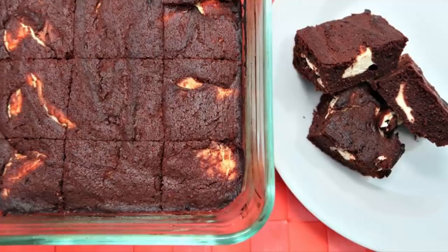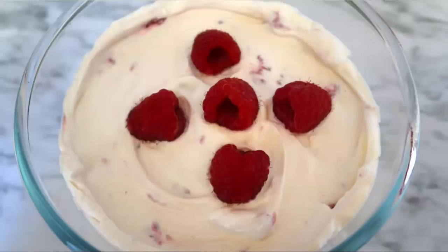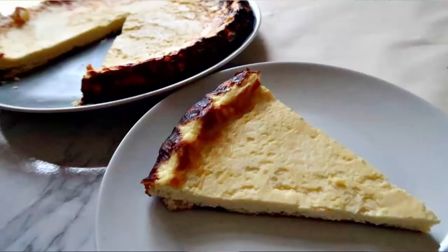They always are a hit with everyone who's tried them. Or you could make a mousse, a raspberry mousse speckled with more raspberries to have that beautiful red and white colors. Or if you want to make a cake, why not make lemon ricotta cake, which is really easy to make and there's only a few ingredients, and it's a perfect make ahead Christmas dessert.